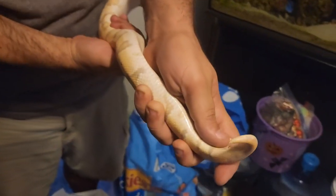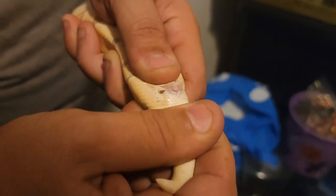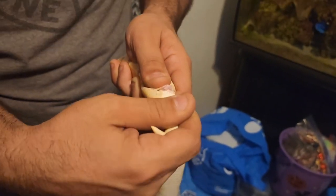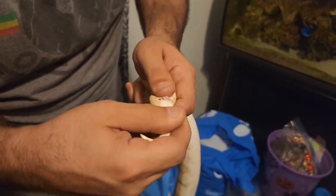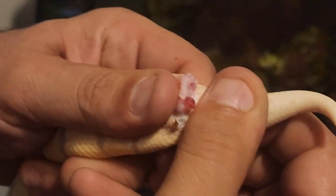You'll be putting your thumb right here in the cloaca, not the butt. Then you grab with your other thumb, bend backwards, and push forward, and you see little hemipenes pop up. Here you go. You see those little red things? That's the hemipenis. He has two of them.